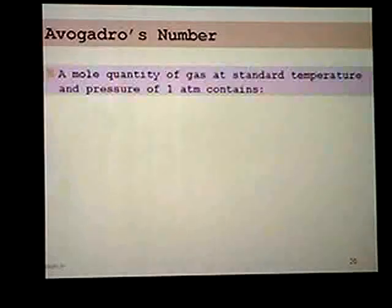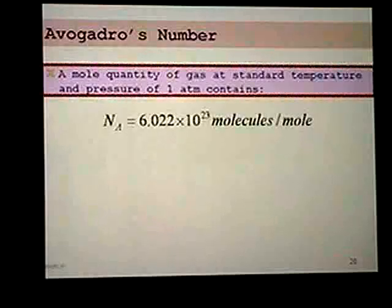A little note about Avogadro's number. We're talking about a mole of gas, which is a quantity of gas. How much is that? Oftentimes I don't quite remember whether it's 2.2 or 2.3, so I'll just say it's 6.023 times 10 to the 23. For some reason, that gets it straight for me. It's 6.022 times 10 to the 23 molecules per mole, and atoms per mole if it's an atomic gas. So that's the number of particles you have in 1 mole of something.